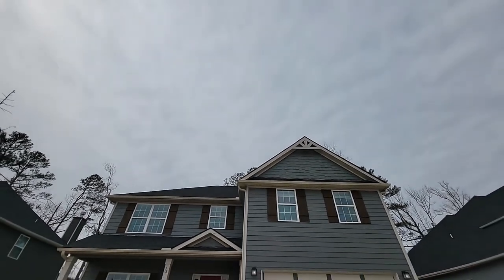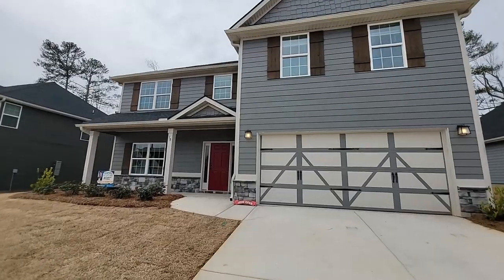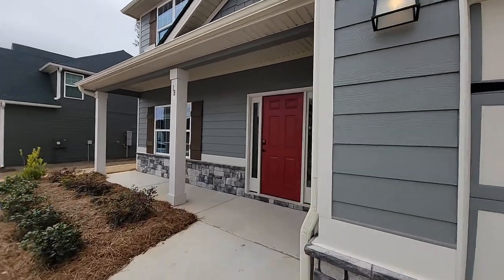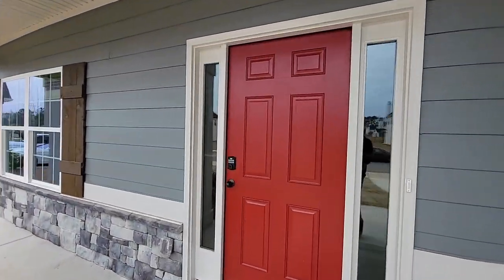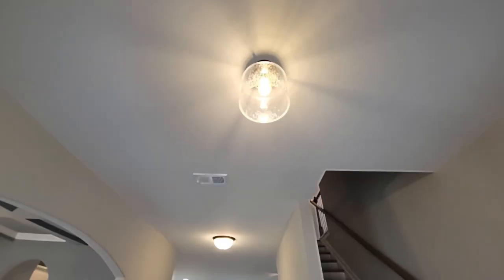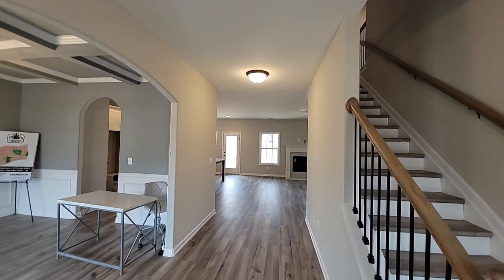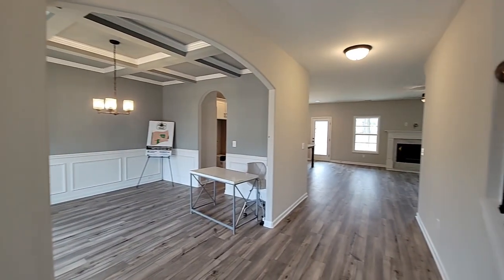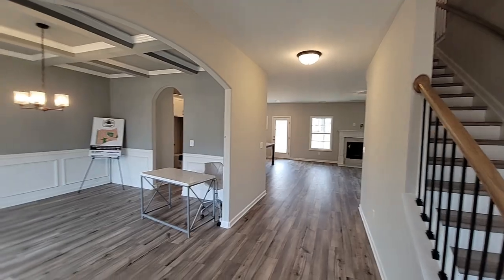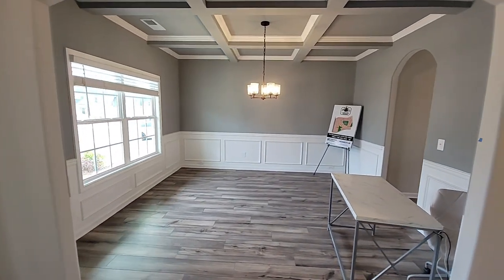The first home we're getting into today is the Canberra B floor plan. It's a 5-bedroom, 3-bath home that's just under 2,900 square feet. You have 4 of the bedrooms and 2 of the bathrooms upstairs, including the owner suite. And you have 1 spare bedroom and a full bathroom downstairs. My top 3 favorite things that stood out to me in this home, which you'll see, are the coffered ceilings in the dining room, the laundry room being upstairs with the majority of the bedrooms so you're not carrying huge loads of laundry up and down the stairs. And I really loved how huge the owner suite is.